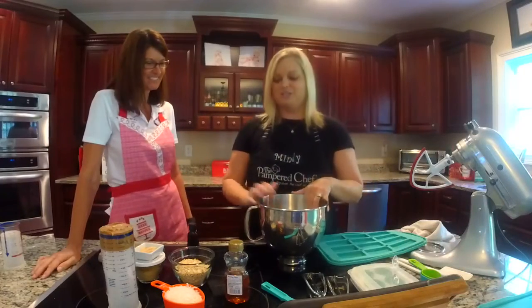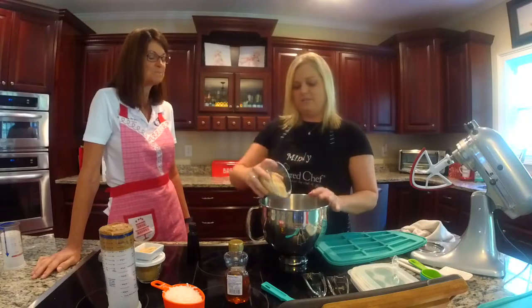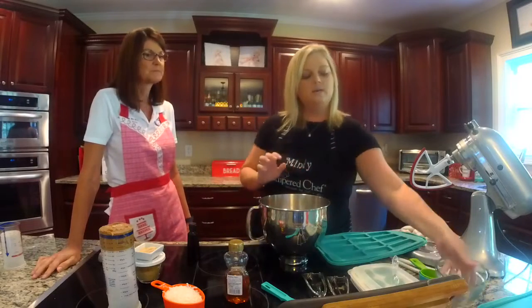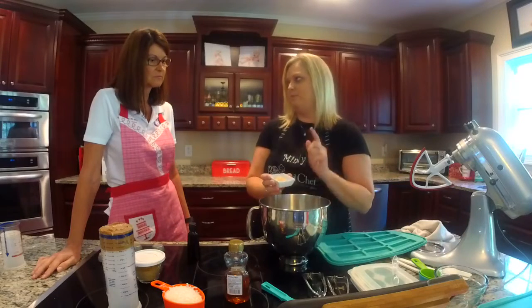So we're gonna start with the chocolate chips. I used a half a cup, you could use more or less. I've got a cup of old-fashioned oats. You could use steel cut oats if you prefer that. It's really up to you. This is a half a tablespoon of the brewer's yeast.